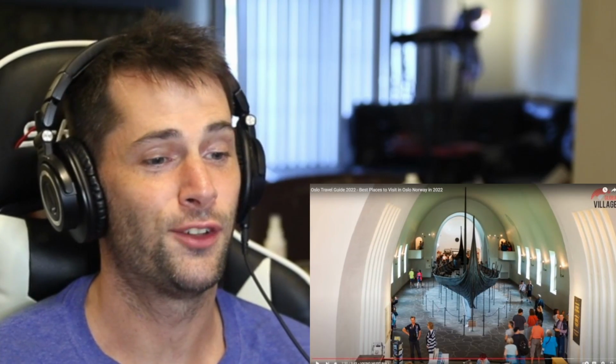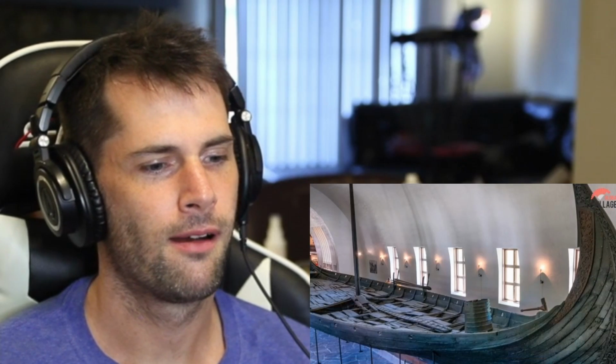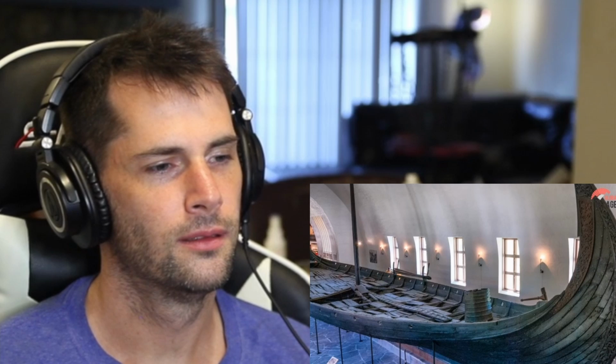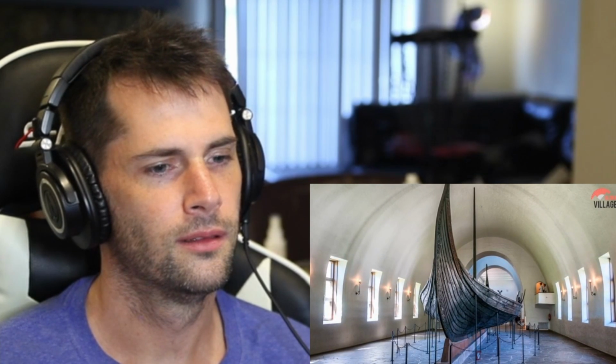The Viking Ship Museum, which is part of the University of Oslo's Cultural History Museum, features incredible artifacts from 4 separate Viking burial sites surrounding the Oslo Fjord. Yeah, this is great. The Oseberg ship shines brightly in the museum on the Bygdøy Peninsula. This 9th century burial ship was discovered in 1904 to 1905 and is as good as new because it had been sealed in waterproofing.